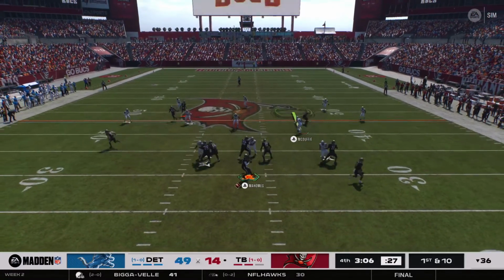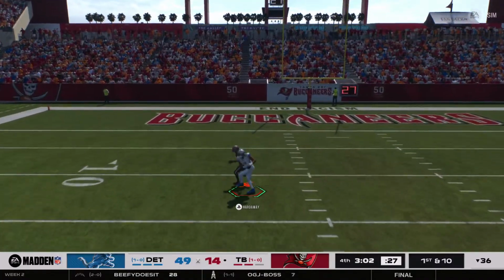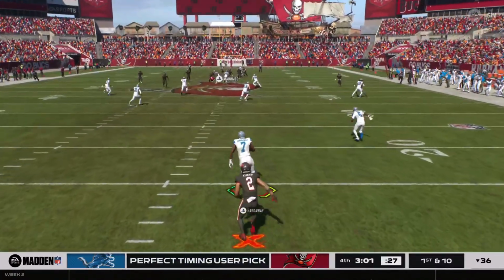Throwing on 1st down, Mahomes. This is a heater going deep. And they pick him off again.